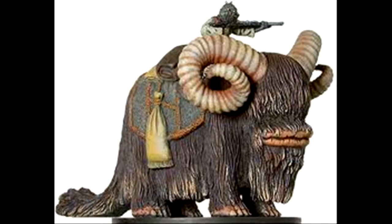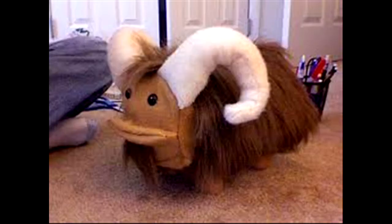When a Tusken would mate, so would the couple's banthas. The children of each were usually the same gender. Sadly, if a Tusken died before its bantha, the bantha would commit suicide.